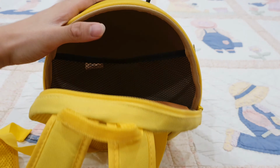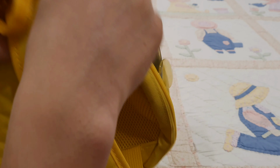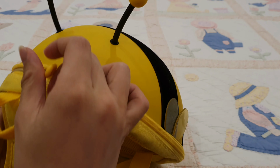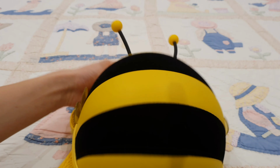But guys, it's a bee bag. Yes, we're all very hyped up about it. We got a bee bag. We should make a meme about this. We are proud owners of a bee bag.